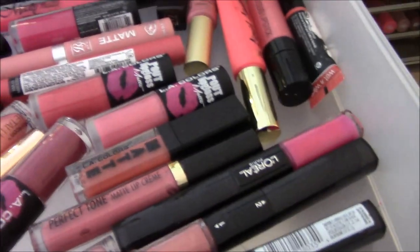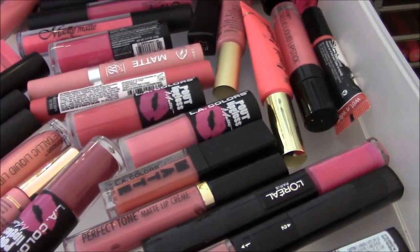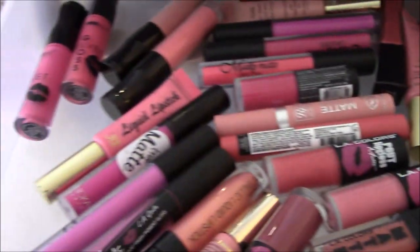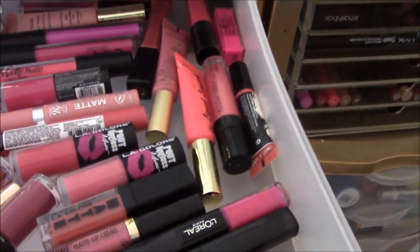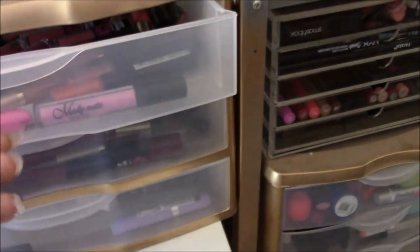I could honestly declutter this further. I did a big decluttering about a week ago. No, when my mom came up, like 2 weeks ago. Sorry I didn't film a decluttering video, but we were just drinking wine, having a good time. However, my friends come over occasionally and it gets decluttered a lot. I see a few more in there I can get rid of.